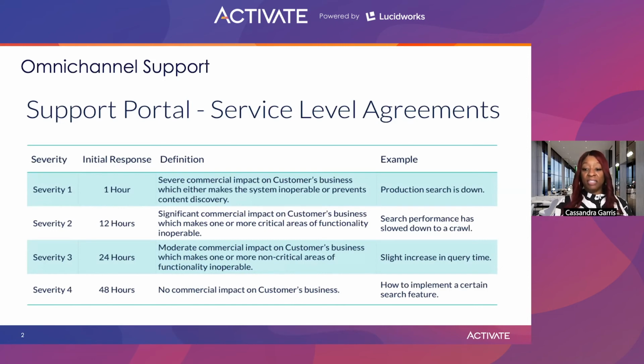S1 is the highest severity level and is typically for those severe impacts to the business. The response time for that is typically an hour, but the team on average usually responds within 15 minutes. A great example for an S1 would be that your production is down.